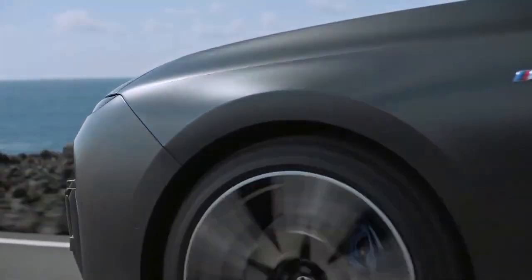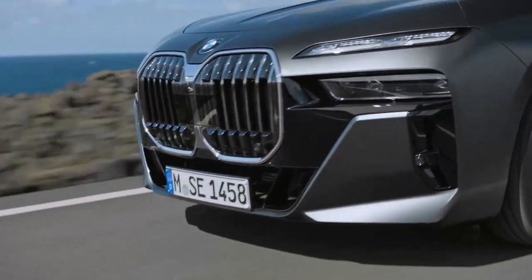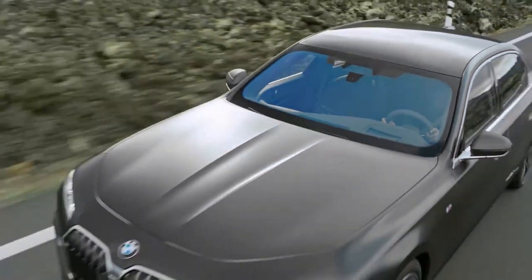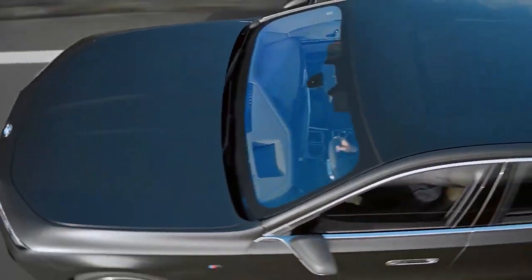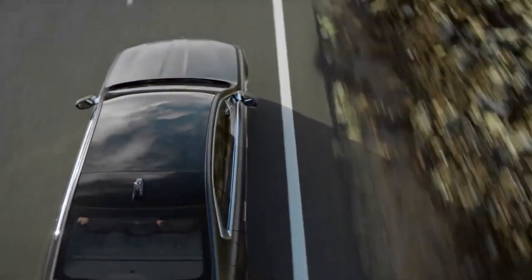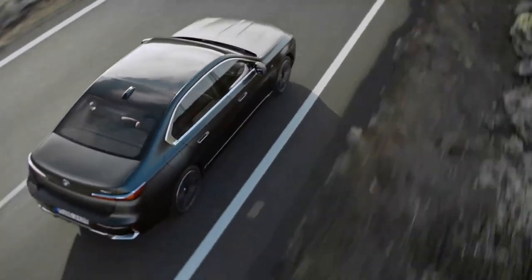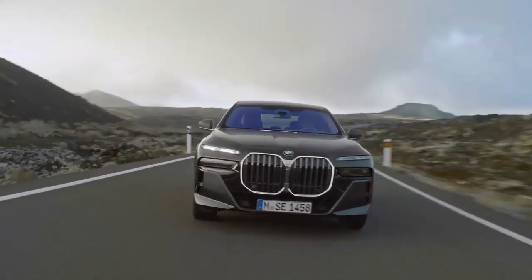This is the new BMW 7 Series. It's the most luxurious and high-tech car BMW has ever made, and is now available as a fully electric car called the BMW i7. An entirely new generation of the 7 Series, long BMW's flagship sedan and the brand's most luxurious and advanced product, has debuted for the 2023 model year.